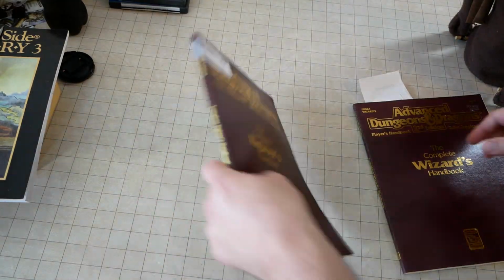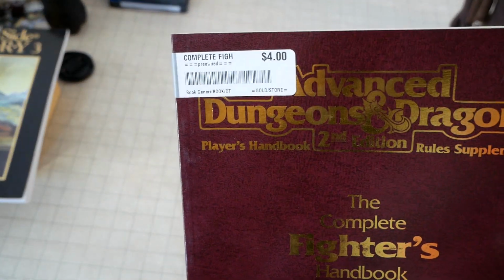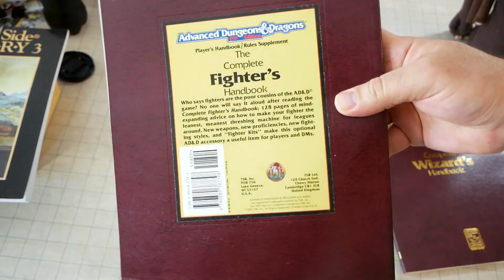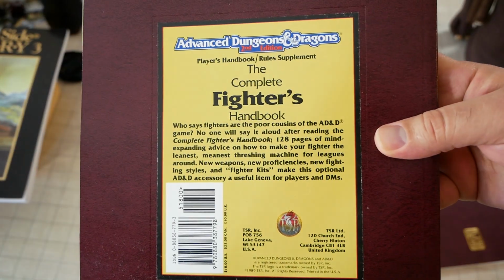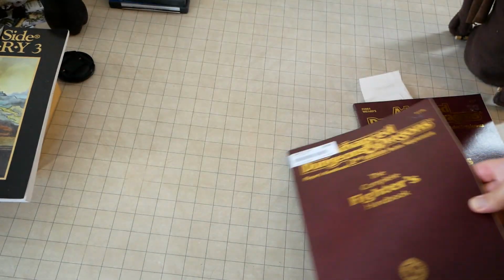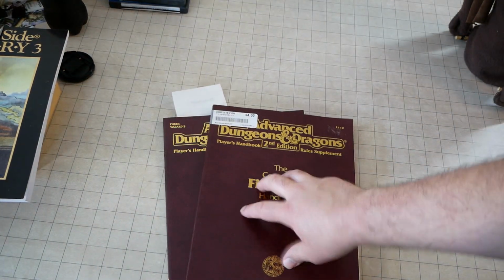I generally always get at least some sort of idea after going through a book like this that I can implement in my own game. Very interesting. Even if the rules don't apply, there's always something in here I can steal for my own sessions.